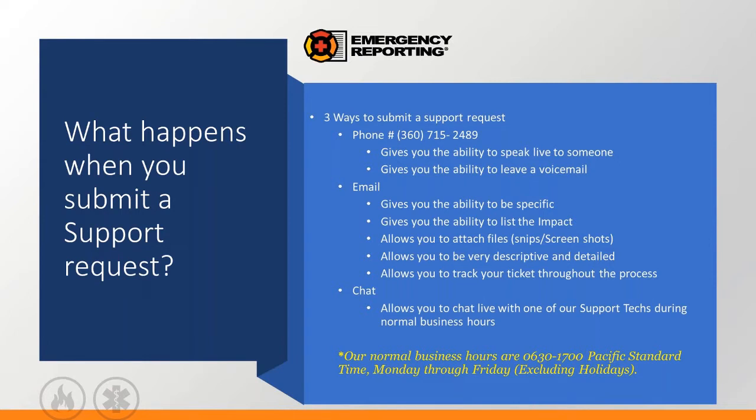And we do have a chat feature, which also allows you to chat live with one of the support techs during normal business hours. And as you can see, we have our business hours down there on the bottom.